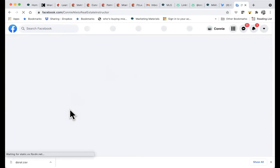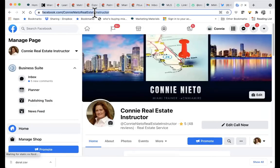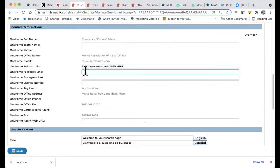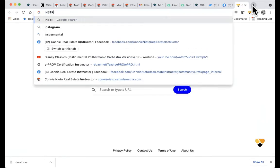And these are things that we help you with in our social media class if you're interested. I'm going to go ahead and copy, right? Come back into Matrix, paste Facebook link, Instagram link. And remember that now you can post to Instagram from your desktop.